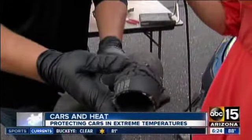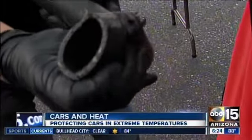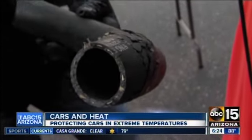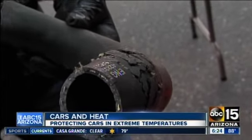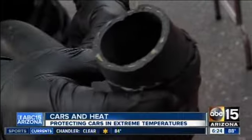Another thing too, guys, radiator hoses. Look at that bad boy there. We don't need this to happen. These hoses are the key arteries for your coolant system to your engine. These should be replaced every 60 to 80,000 miles. Always check your owner's manual. We don't want to get to this point. Look at the nasty there.